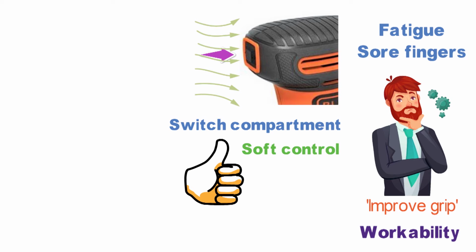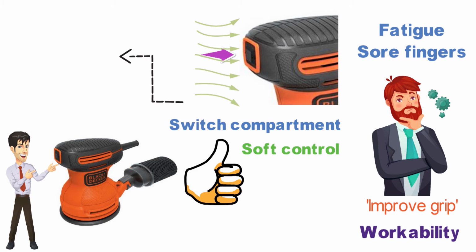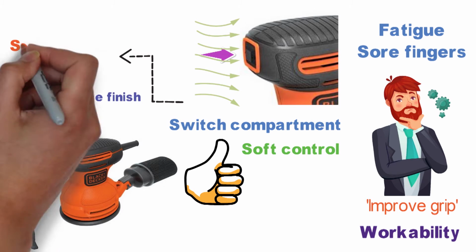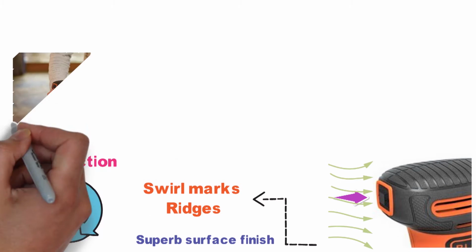The random orbital sanding action of this gadget is what makes it what it is. Unlike fixed orbital sanding, the path traced by the disc is random, enabling superb surface finish and eliminating swirl marks and ridges. The high rotational speed of the main motor, combined with this orbit action, allows you to make quick work of various finishing projects.